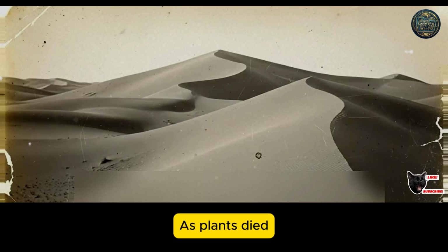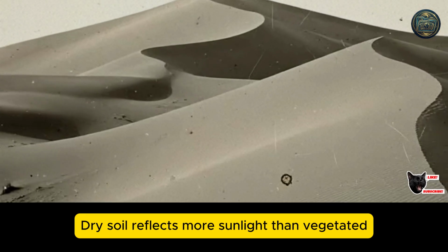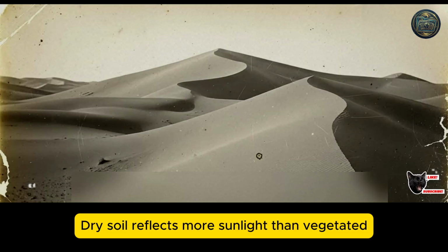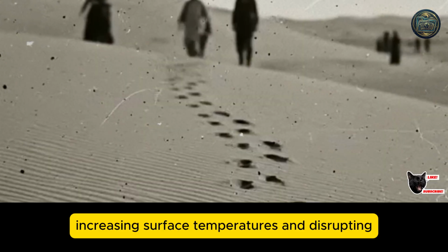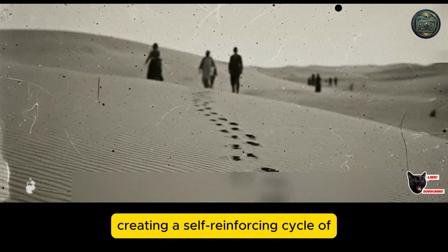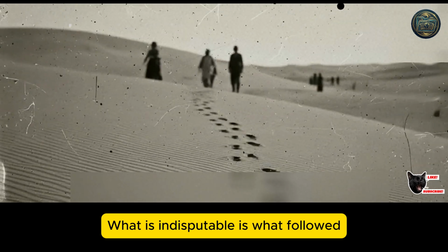Others argue feedback loops triggered by vegetation loss. As plants died, soil lost its ability to retain moisture. Dry soil reflects more sunlight than vegetated ground, increasing surface temperatures and disrupting local rainfall patterns, creating a self-reinforcing cycle of desertification. What is indisputable is what followed.